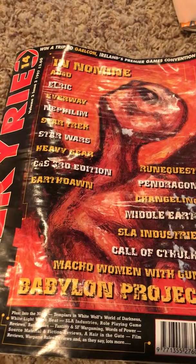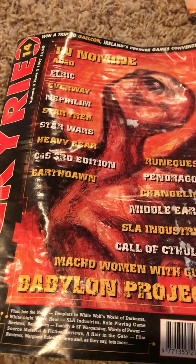Here's Valkyrie magazine number 14 from the UK. Contains a Star Wars story. The good news there is that I'm so sloppy about cataloging some of my magazine intake that I actually have 2 of those copies. I actually bought it twice, so I've got it somewhere else.